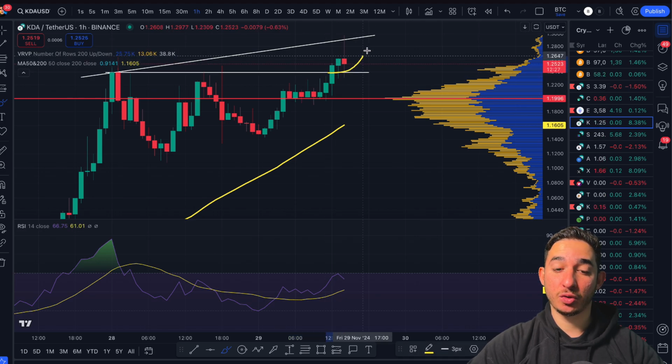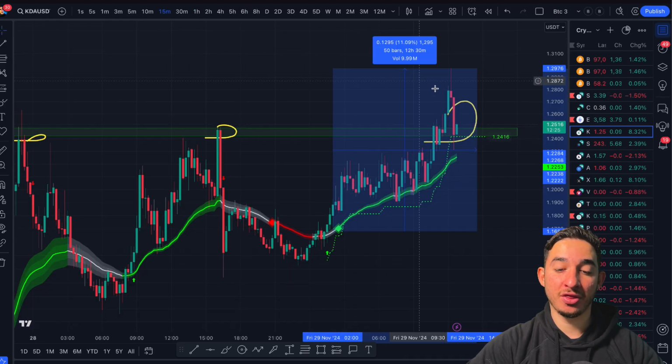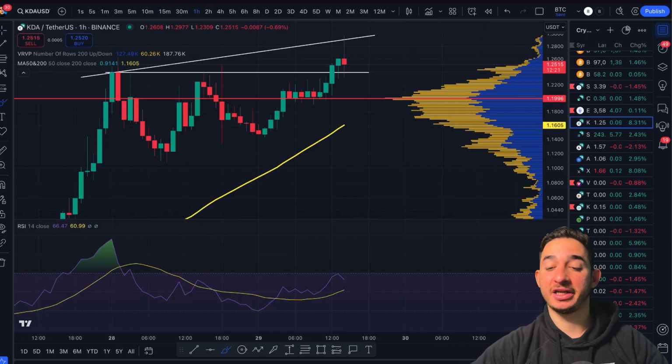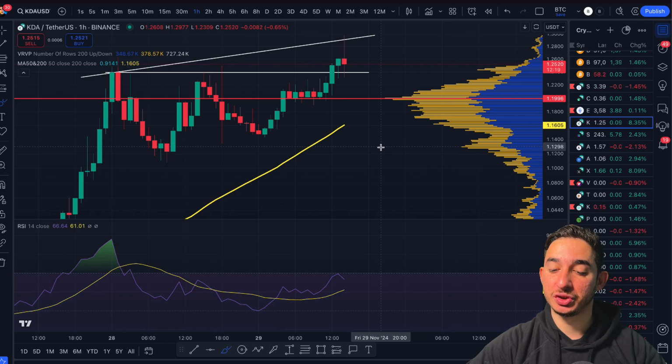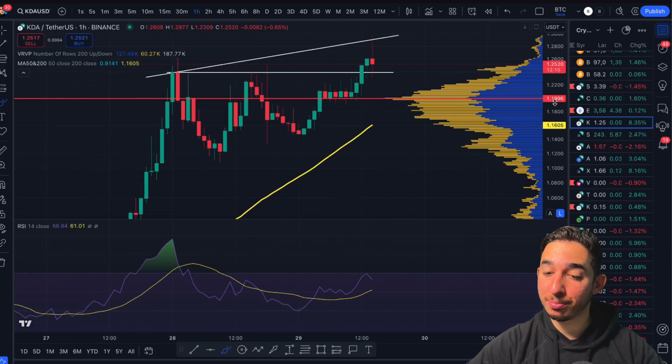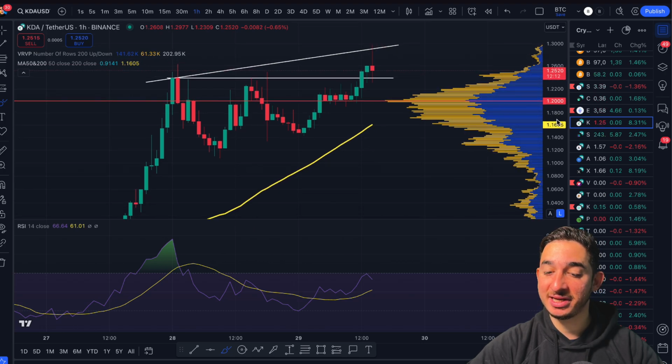And you guys can see right here, we're already starting to go back up on the 15-minute time frame. Like I said, this could be the bottom, but of course, this is not financial advice. You guys should always do your own research and due diligence. And pretty much that's about it. But things are looking overall pretty solid for KDA.